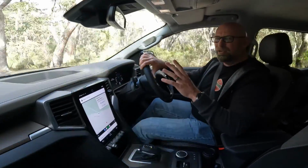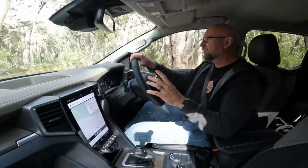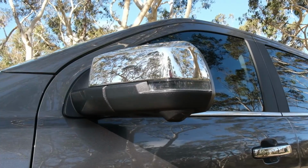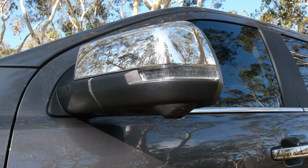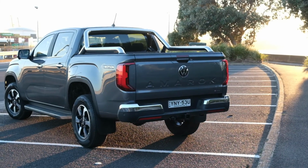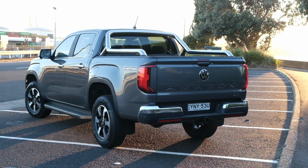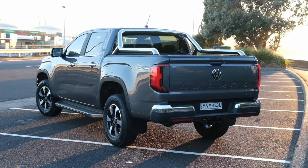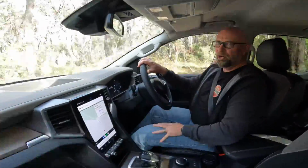Now, this is running 154 kilowatts of power and 500 newton meters of torque. Now that 500 newton meters of torque is more than most of its competitors with bigger engines as well, and this is only a 2-litre engine, so more than enough towing capacity. Again, for me, our boat's up near the 3-ton mark, so I think I would choose the V6, even though this engine would be totally capable.